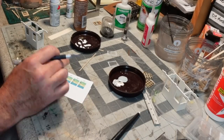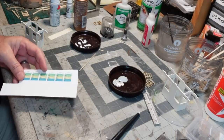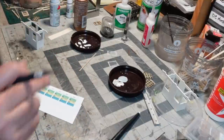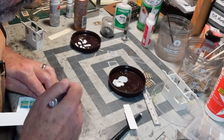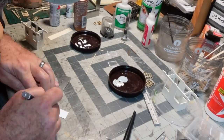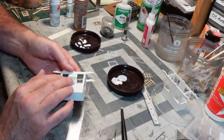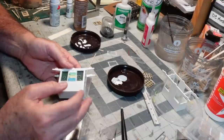I made more of these than I would need, in case I messed up, I would have some extras. Just need two for each booth, one on each side. So that goes right there between the windows.